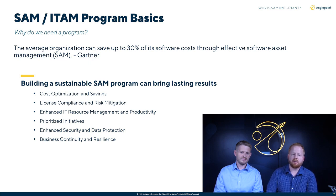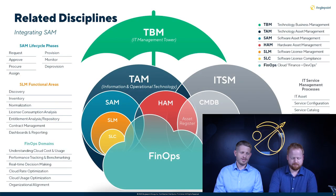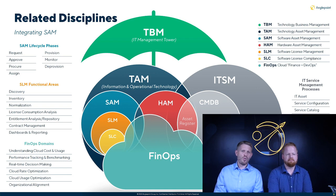It's really important that we have everything in place so that we can continue to execute on the vision of what the organization is trying to achieve. That's right. So now let's look at where SAM typically lives within an organization.